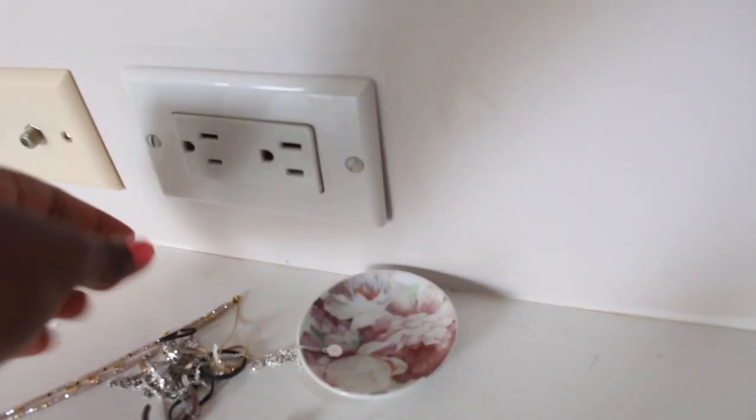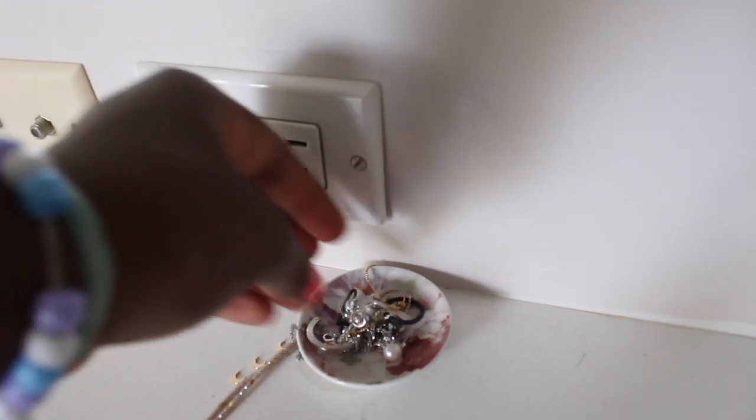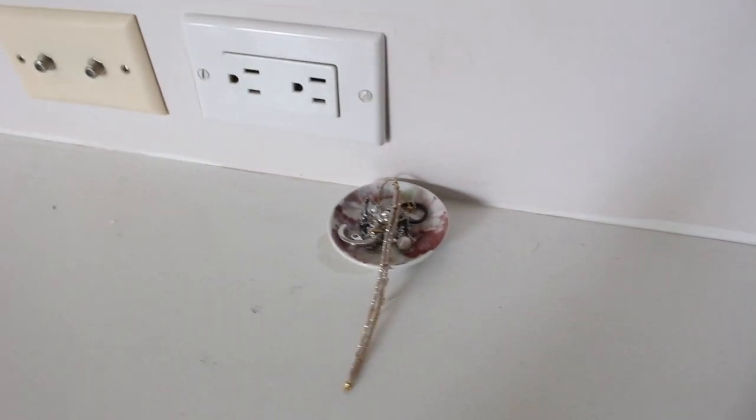One of my friends got it for me, so I'm not exactly sure where it's from, but I think it is from a local boutique. So I just kind of shove a bunch of jewelry on there. Half the jewelry on here doesn't have a match, like if it's earrings or something like that.